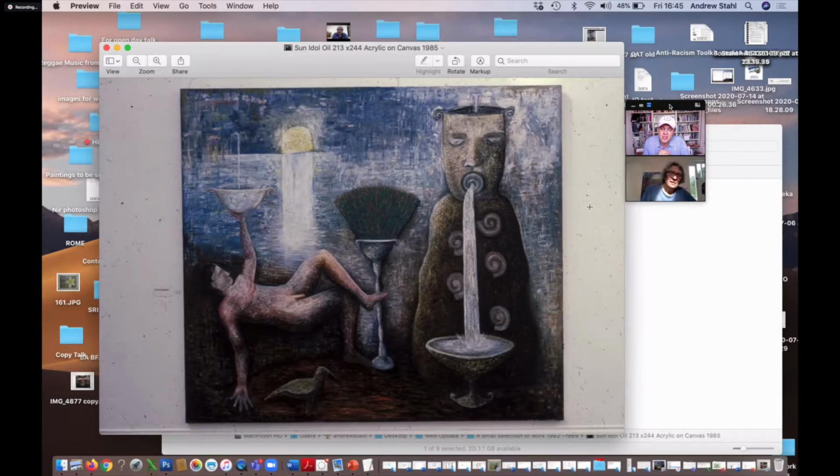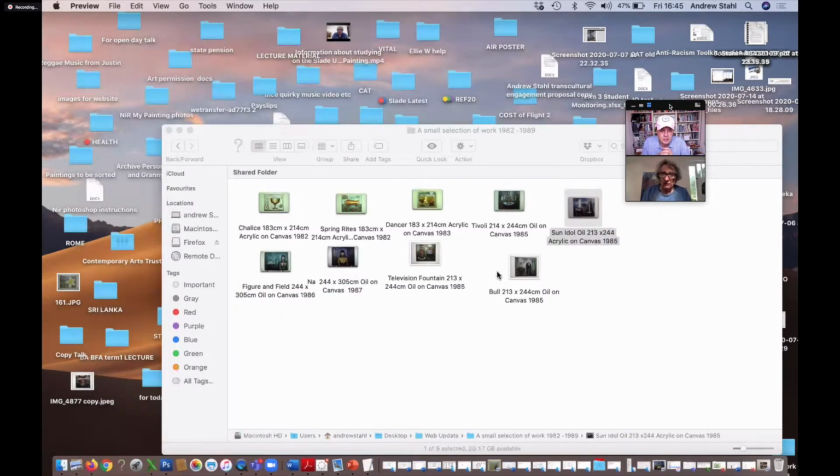I'm fascinated how you've moved. Oh look, you've almost got the same in the back of this picture as the thing you've got behind you at the moment. I never thought of that. It's similar. Brilliant. So there's the slow move to figuration, as you can see.